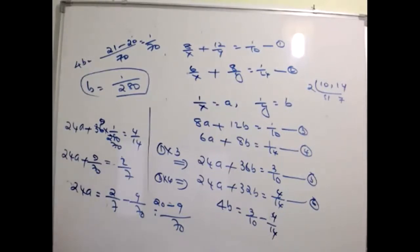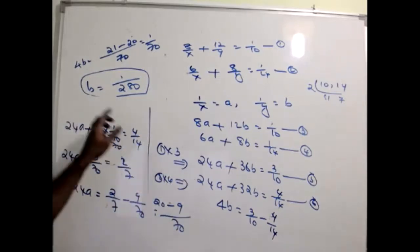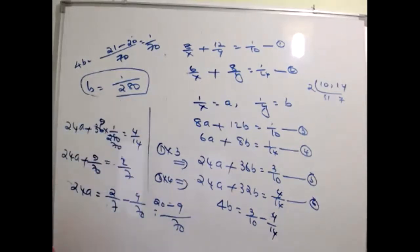B is correct, right or no? B equal to 1 by 280. 24A, here no space, that's the problem. Okay, right up to here, then we'll come back here. B equal to 1 by 280, right up to that.